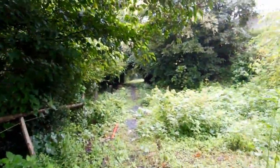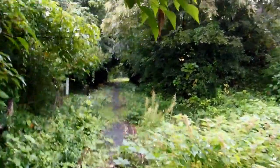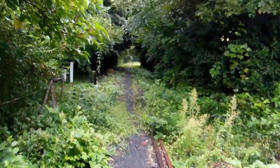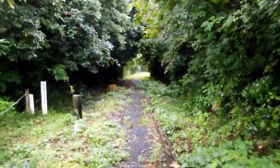Still pretty warm in Japan at the moment. It's about 33 degrees this day, and obviously humidity was pretty high. It had been raining pretty heavily for a day or two, so humidity was really high.